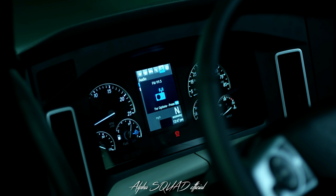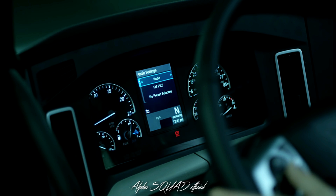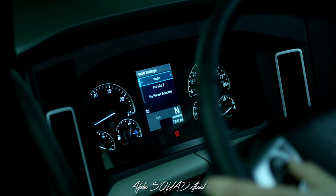Next card is the audio and phone card, and this will give you information from your radio. It will give you the radio station, and then by pressing OK for options, you can go in and change your source. So we can scroll through the different sources. We went to FM2, now we're on AM, and then we can go to the weather band channel.